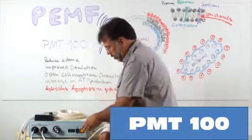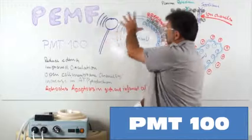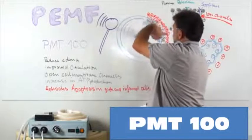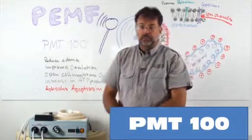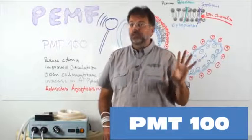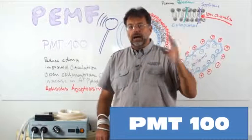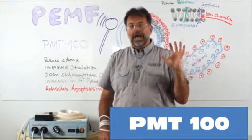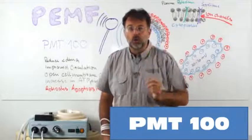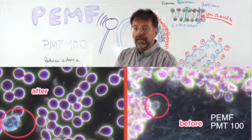Now when you think about the concept, what we do, it's very simple. You charge your membranes, you open up all the different channels, pathways, so that your cells can breathe and exhale, excrete toxins, and the fluids are moved out of that area. You activate every cell, which means you also activate your immune cells, your immune system. And you can see that on the image.